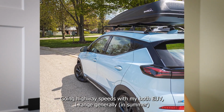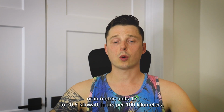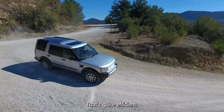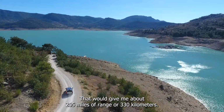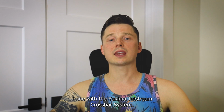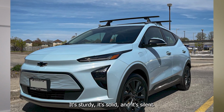Going highway speeds with my Bolt EUV, I ranged generally between 3.0 and 3.7 miles per kilowatt hour, or in metric units, 17 to 20.5 kilowatt hours per 100 kilometers. That's quite efficient. That would give me about 205 miles of range, or 330 kilometers. That's going the speed limit, or oftentimes 5 miles an hour above. I went with the Yakima Jetstream crossbar system. It's sturdy, it's solid, and it's silent.